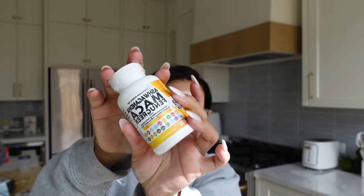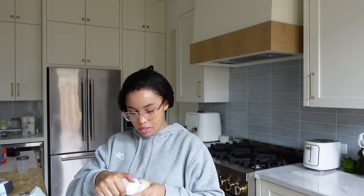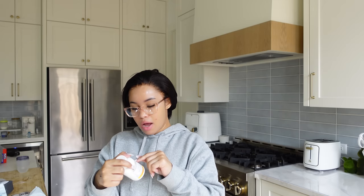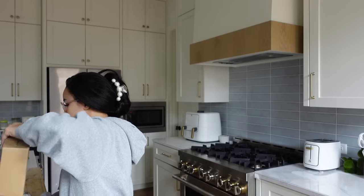Let's get into Amazon, which is what I ordered. Shout out to the girls on TikTok because they really did their big one on this. Okay, y'all know I love ashwagandha, maca, and fenugreek. And look, they have this on Amazon and it's like an all-in-one. And I love that because I don't have to take multiple vitamins. So it has like 5,000 milligrams of ashwagandha, 2,000 of maca, and then 3,000 of fenugreek. But overall, it's like a 17-in-1.